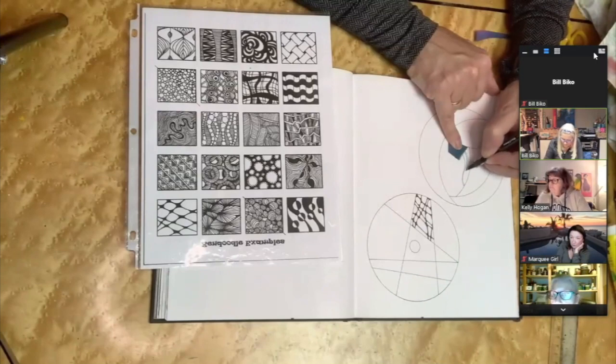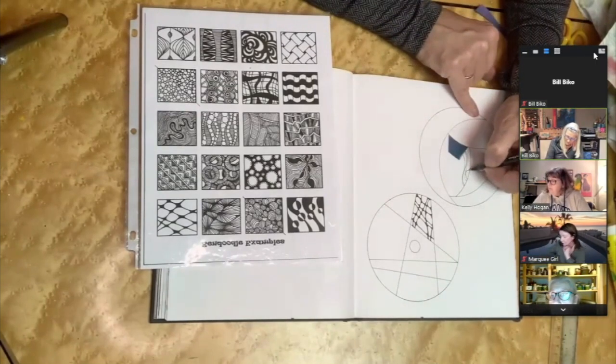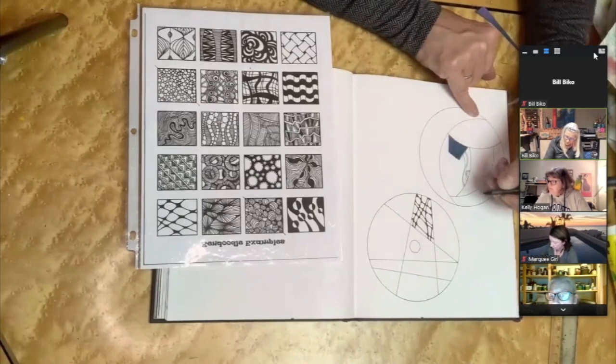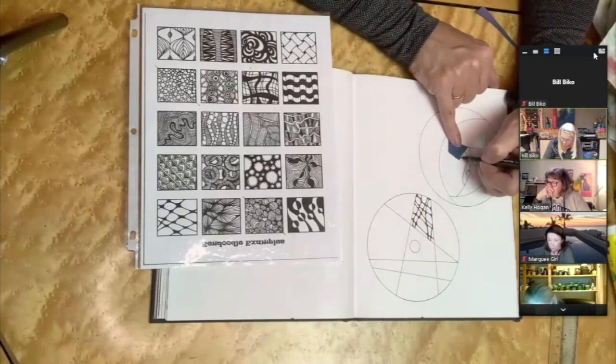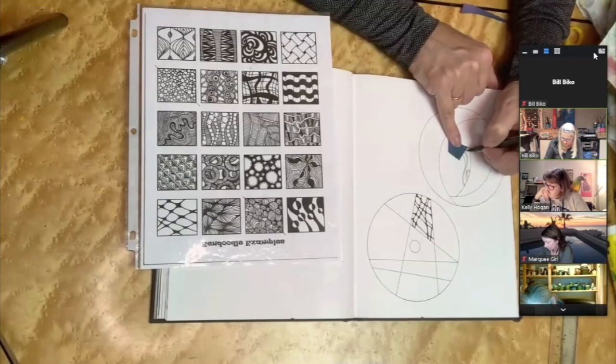What do you think, Fee? And sometimes I just freeform. I have my templates and the things that I do, but sometimes it depends on what I've got going.